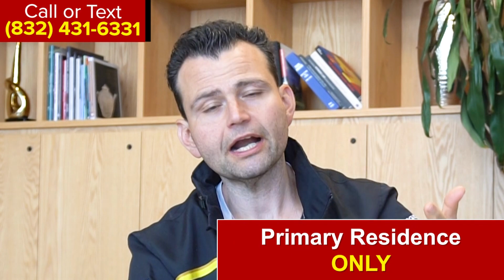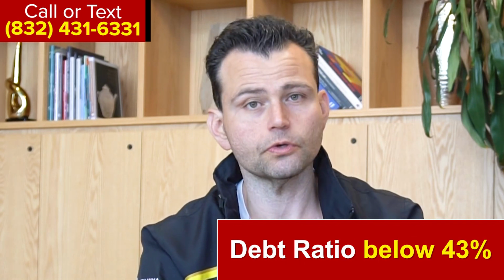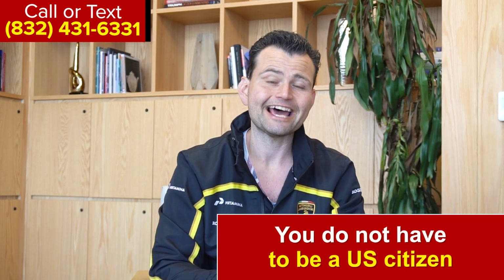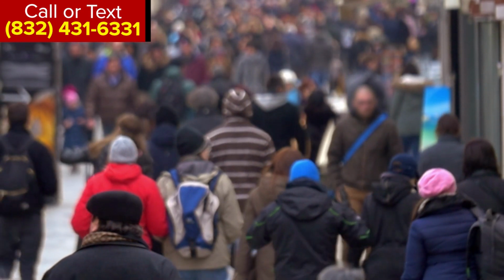So if you meet these requirements and your debt ratio is below, ideally, 43%, then you're eligible to apply. You don't need a social security card. You don't have to be a permanent resident. You don't have to be a US citizen. This is for people that have an ITIN, a tax ID, and they're hardworking here in America and they want to buy their home. This is a possibility, a way that we can actually get it done and make it happen for you. There's millions of people that are in this type of situation.